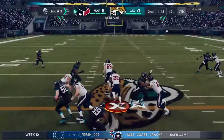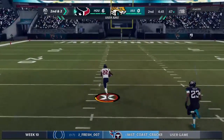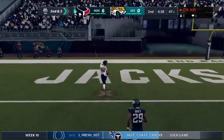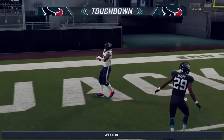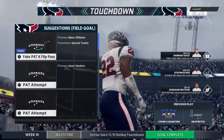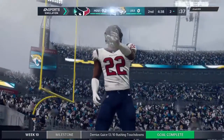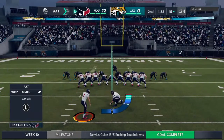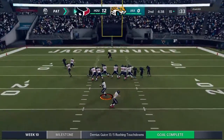Geis with a carry on 2nd down. He's got the 1st down and more inside the 40. One play at a time. Here we go. Touchdown, Houston. A big play there. His 17th touchdown now on the season. And the Texans are able to show off their quick strike. Oh, and now they're going to fake it.